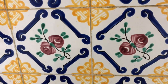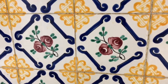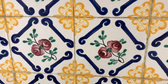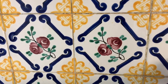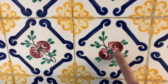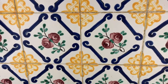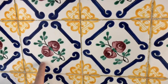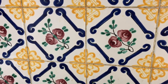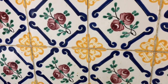Now again, I can't be sure, but I believe these are hand painted as well. We do not have the pressed style because look at these four little roses. They're all a different shade, and this one looks thicker than the other ones. So that one has a thicker brush stroke, so I believe it is all handmade here. If they were all the same exact color, really no variation, then that's how we would know that they were pressed. But because of that, I really think that they're different.